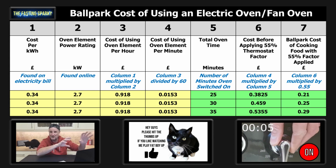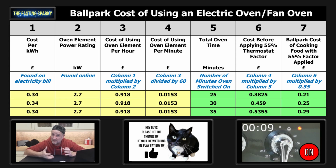I trained a camera on my oven because all ovens have a thermostat. So although you've got your oven on and it's going away, that heating element is only drawing power when the thermostat is asking for heat, which is when the red light is on. So I needed to know what percentage of the time the heating element is actually drawing power, because that's where the costs come in.